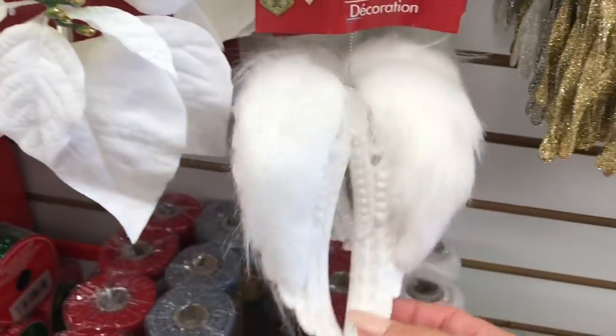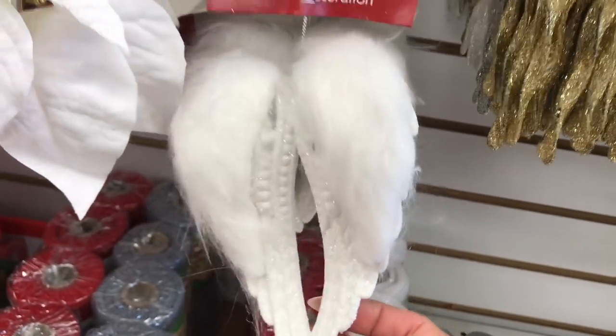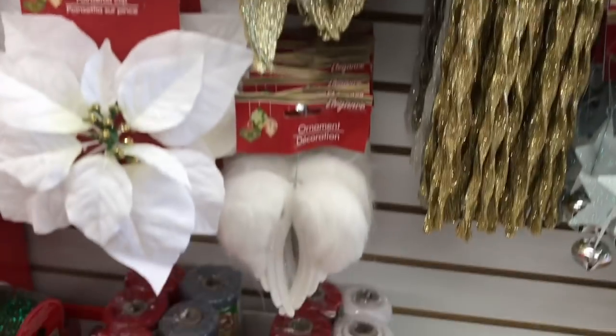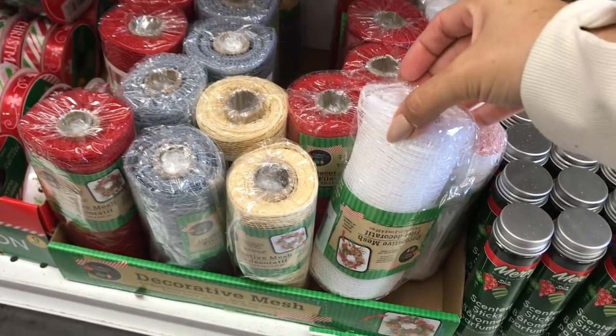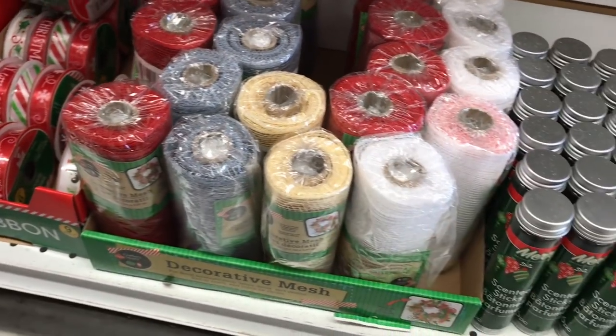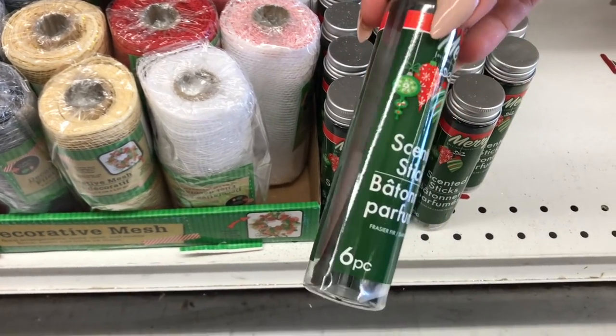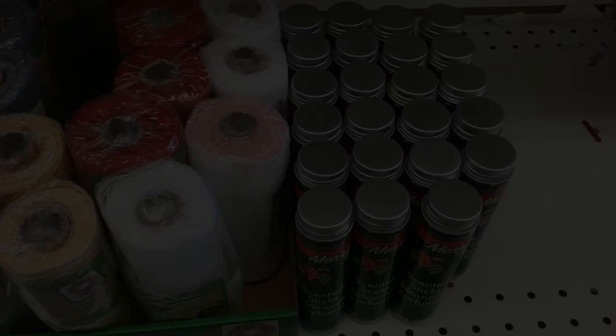The famous wings are back, so these are going to sell out really quickly as well. For you who do not have your mind in the gutter, there's the rose, the gold, and the white ones. Oh, these are new scented sticks. I'm going to open them and smell them.